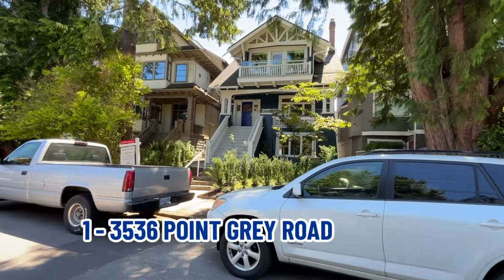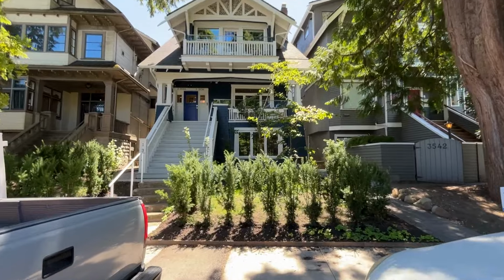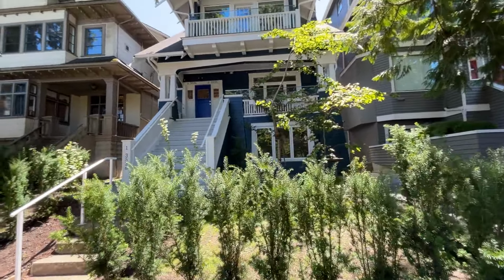I'm at Unit 1, 3536 Point Grey Road. So this is a really cool property. It is a 100-plus-year-old heritage home that has been converted into a triplex. And this is something that's very common in Kitsilano, very common in a lot of areas in Vancouver: we have these 100-year-old homes and they've been converted into newer properties. So this one has been totally gutted and it qualifies as a 2023 build.